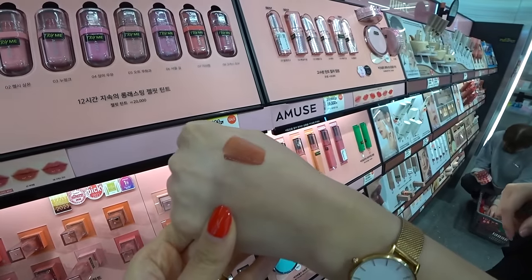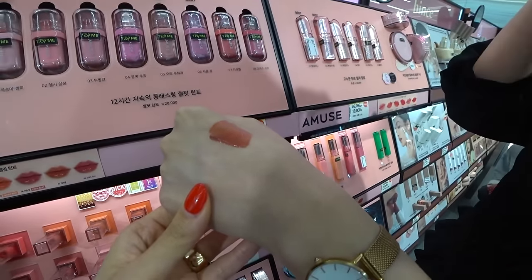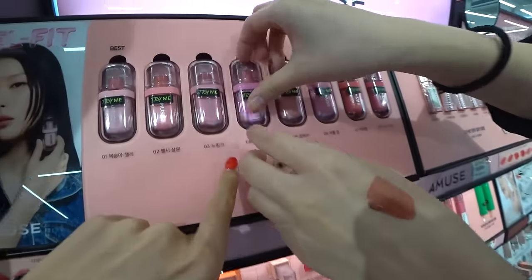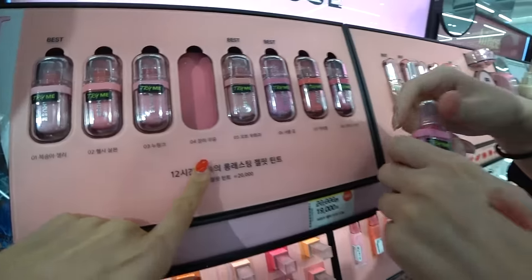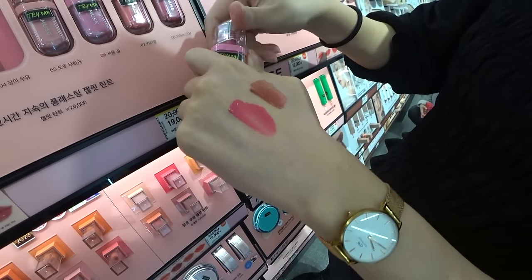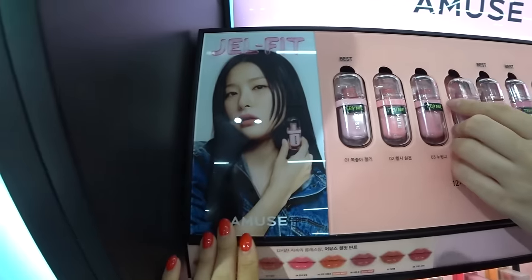This color's caramel? Caramel. It's a little darker than I thought. Yeah, right? This is so cute. Changmi Uyu. I love their name. That's like rose milk. Can I see that one? Oh, this is for you. Wow, that is so cute. And the model is Suki.